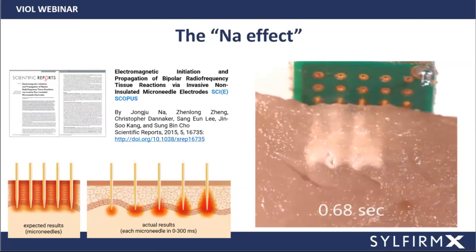However, with the Na effect, the actual study showed that the heat was conducted in a teardrop shape due to the high energy density of the needle tip and then different moisture content in the different skin layers. So this Na effect maximizes the thermal effect at the target tissue with little or no epidermal damage, which makes it an effective and safe treatment.